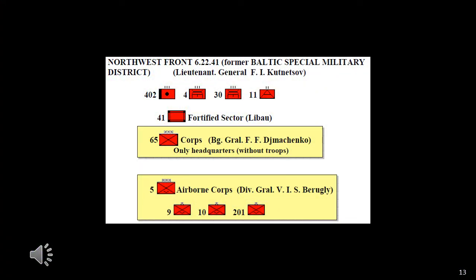Let's drill down into the Russian OB, or Order of Battle. The battle occurred in the Russian Northwest Front. This shows the front assets, including air assets. The Air Force suffered massive losses in the first few days of the German invasion and were rarely seen in the air during the battle, at least according to the sources I've read.